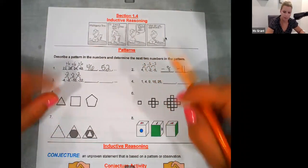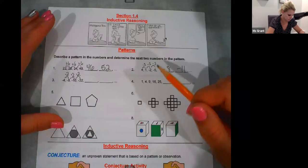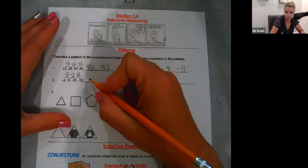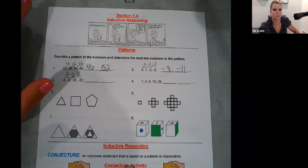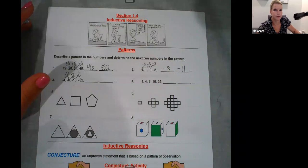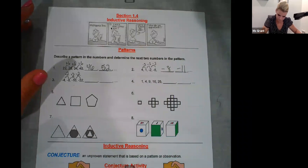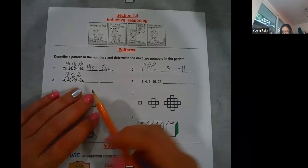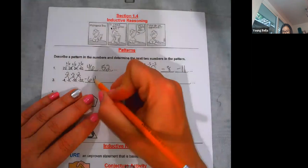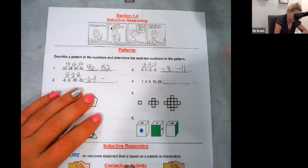And then Reese, go ahead and tell me the next two numbers, please. Reese, do you want to tell me the next two numbers? No. Okay, Rella. The next two numbers are -64 and -28. Negative. Yeah. Good.